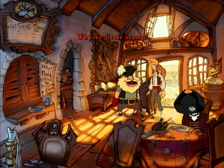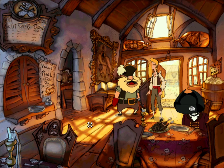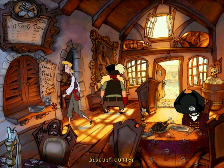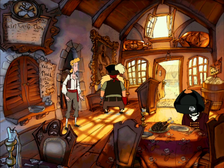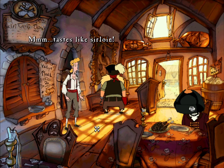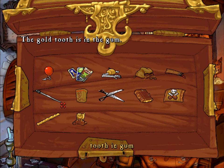Why, you little scamp. That's quite a funny trick you've played on old Cap'n Blondebeard. Alright. He doesn't notice his tooth is missing, so let's pick it up. Let's see if I remember this trick. So, we take his tooth, because he's not going to let us leave without it. The gum is too hard. Okay, I got to chew a pack of gum first. Tastes like sirloin.